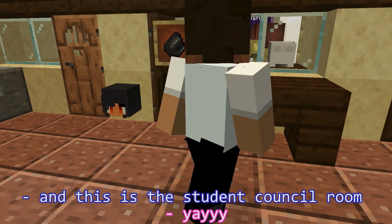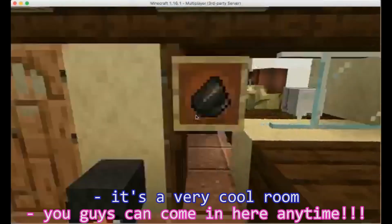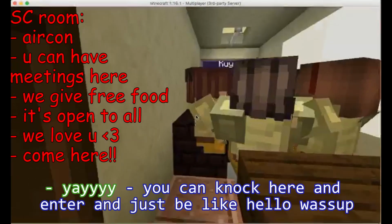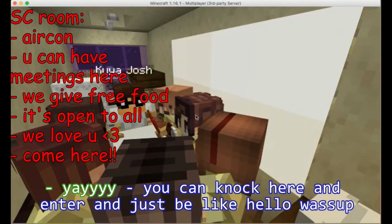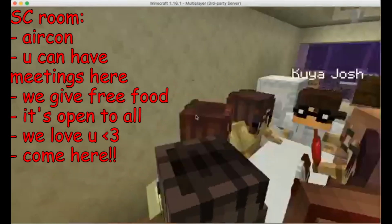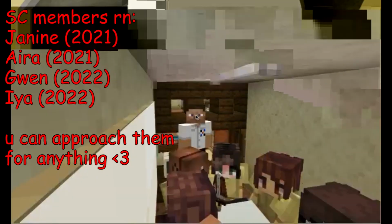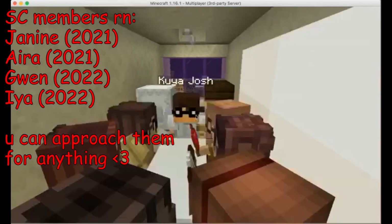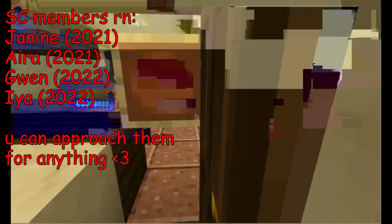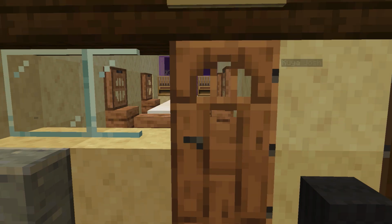And this is the student council room. It's a very cool room. You guys can come here, knock and enter any time and just be like, "Hello, what's up? I have a problem that I need help with," and they're gonna be like, "Yeah, what's your problem?" And you can tell them your problems, and they're gonna be like, "Oh yeah, cool, we're gonna help you out." You guys can also have meetings here anytime you want, as long as you schedule it with us.